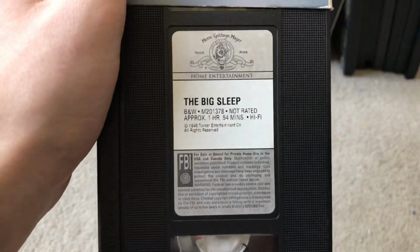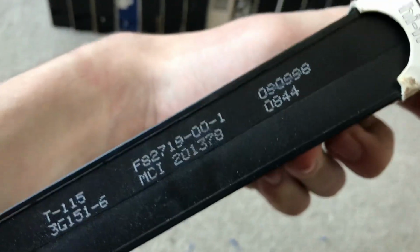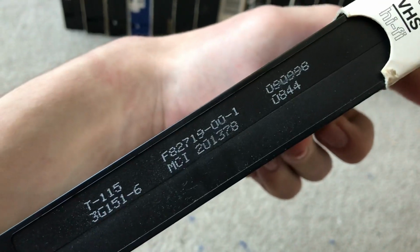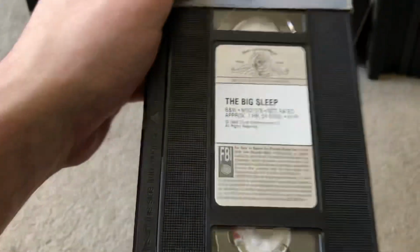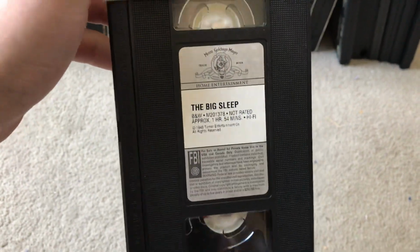Originally says 1992. The label is a reprint because it has the MGM Home Entertainment logo on it, and the print date is November 9th, 1998. And this tape has the 1993 MGM UA Home Video logo at the beginning.